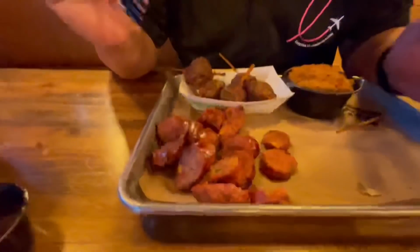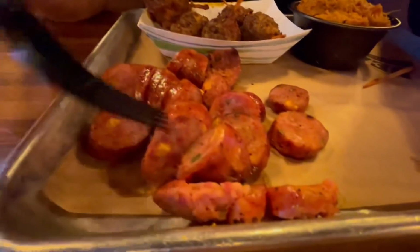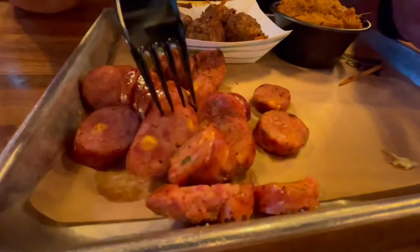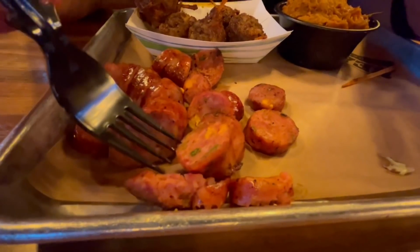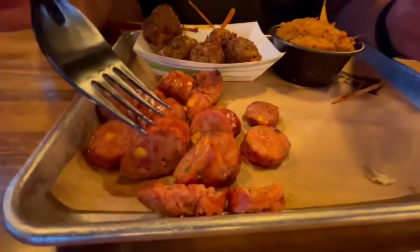It definitely has some heat to it. It's a nice kind of heat though. That cheese, you could definitely taste it, but those jalapenos inside, boy, it's a little bit hot. I mean, for some people, it may just be kind of mild medium, but a little bit hot, yeah. A little bit hot on the outside.